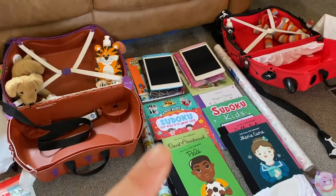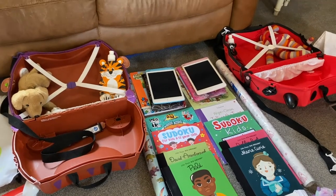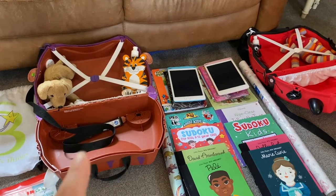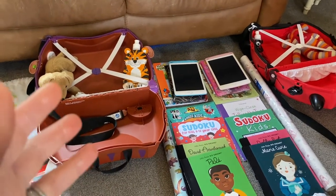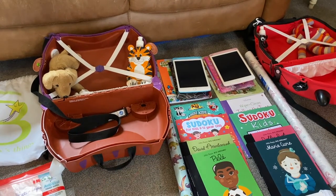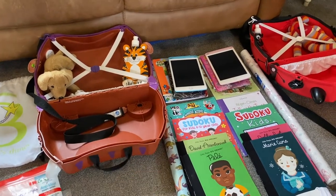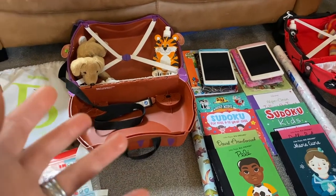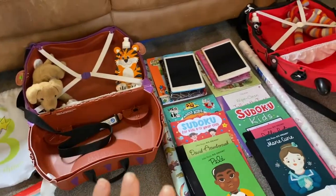Grace is wearing a dress with just a pair of leggings, so she can just whip off her leggings, so we won't need a change of clothes. And they're old enough now. It used to be that I took a change of clothes in case they spilt their water or if they had an accident. But now they're old enough, they would make do. So I don't need to have that. I'm totally jinxing it now. But they could change into their shorts or vice versa. It'd be fine. They'll be okay without it.